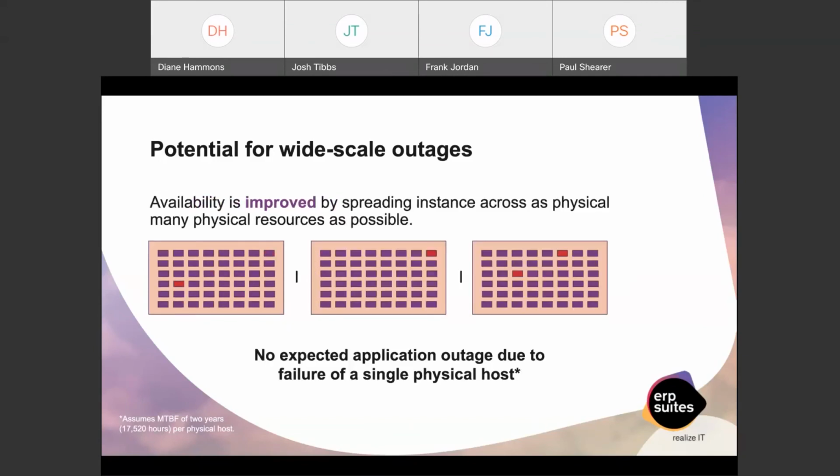Next slide. As we spread out those soft dependencies, instead of all 4 of those being on one box, we're spreading them out across 3 boxes. This dramatically improves the resiliency, because now all 3 boxes literally have to be down at the same time for that application to be offline. So there are no expected application outages due to a failure of a single individual host.